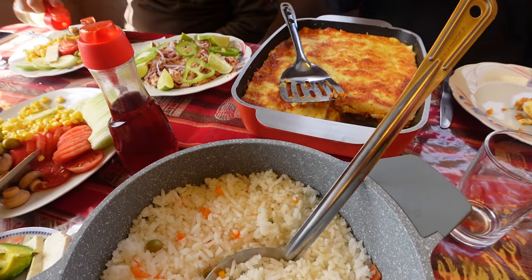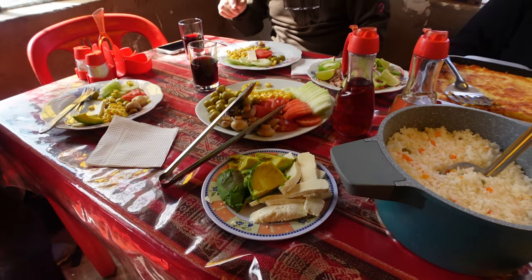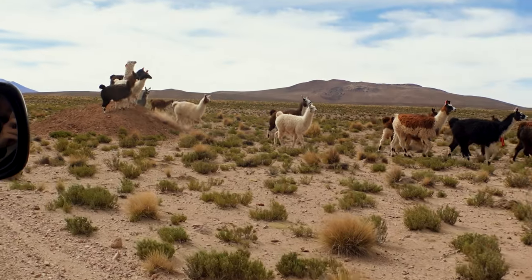Final stop for lunch was Laguna Catal. Really beautiful, again, as everywhere is on this tour. And now we've just stopped for a little bit of lunch with the gang. And then we'll be heading off again. What a lunch we've got here. We're not going hungry on this trip, are we? No.